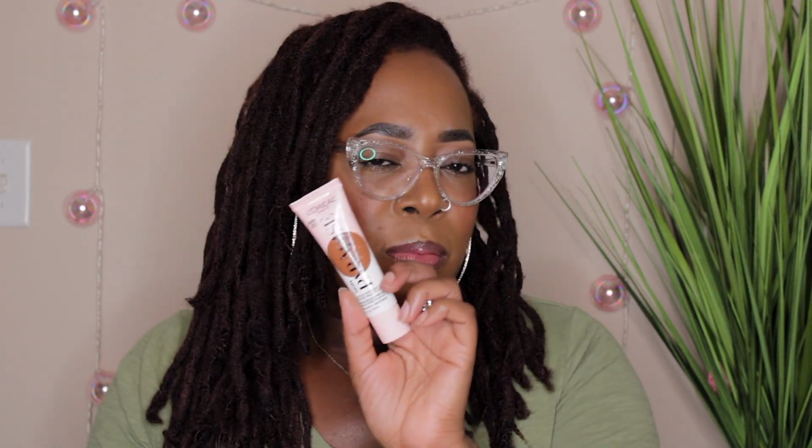And this is, again, very affordable from the drugstore. This one didn't get much hype either. You know, people were talking about it. I saw videos on it, but I didn't see much hype about this one.